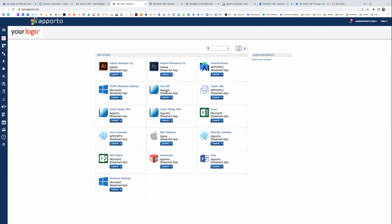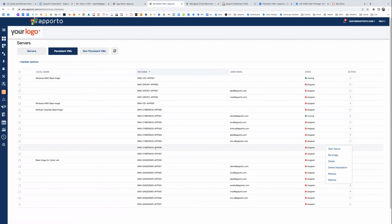From the student perspective, it's as simple as logging in through their SSO. They would see if the Modular Lab is published to them, and they could just launch it. As soon as they launch that, the next available VM would be assigned to them. And then during the class, it's likely that they're going to completely make a mess of that machine. They're going to download malware, forge attacks, and whatnot. So by the end of the class, it's probably going to be a mess.